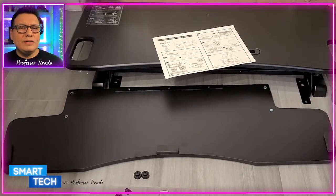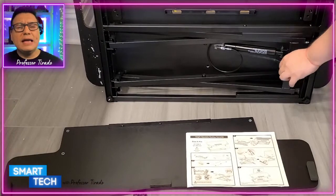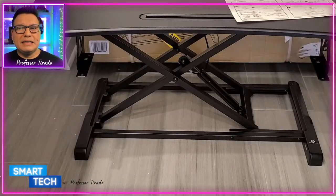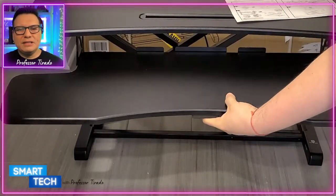So you can easily mount your VESA mount, and you can have all your different monitors and your desktop all set up so you can easily stand or sit down when you want to do that as well. So a few different options to consider picking up and adding to your shopping cart.